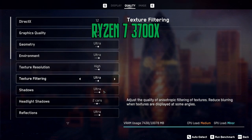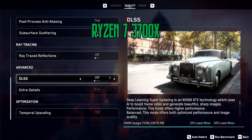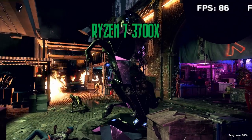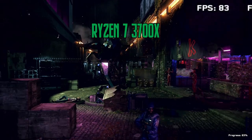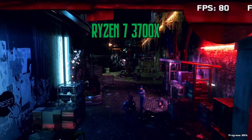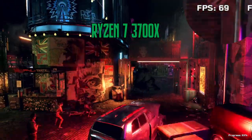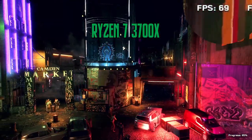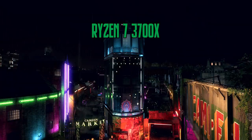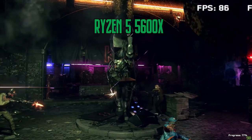So giving another example, very different from sim racing, is Watch Dogs Legion. And as you can see, we have all the graphics maxed, running at 1080p on the 3700X. We're sort of getting around, I don't know, 70 to 80-ish frames here. It's getting to the benchmark screen in a second. And we achieved an average of 92.